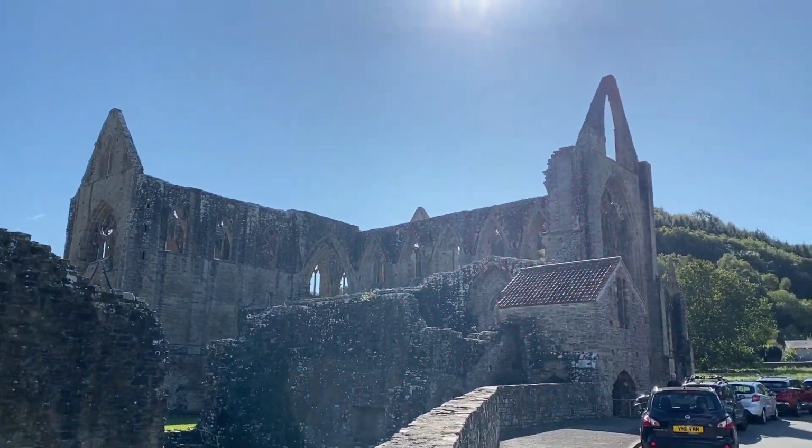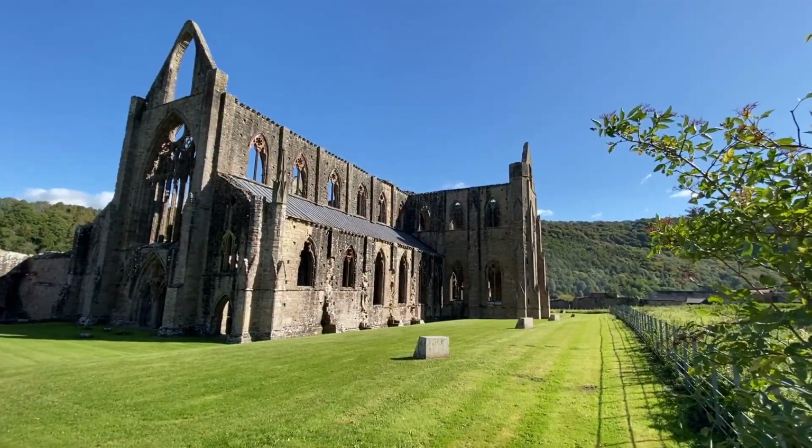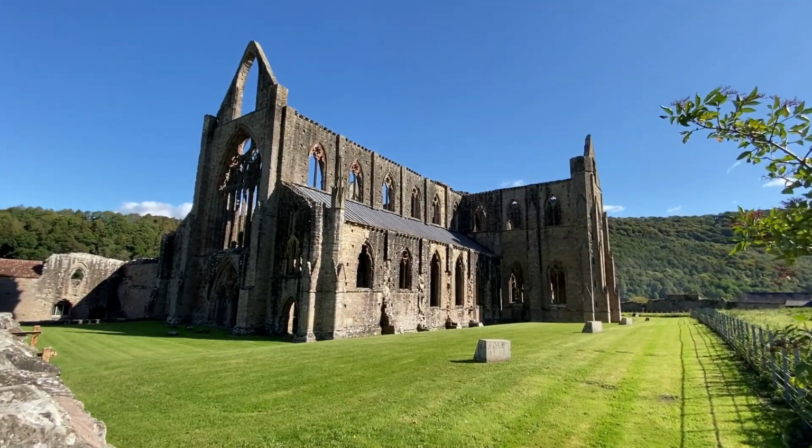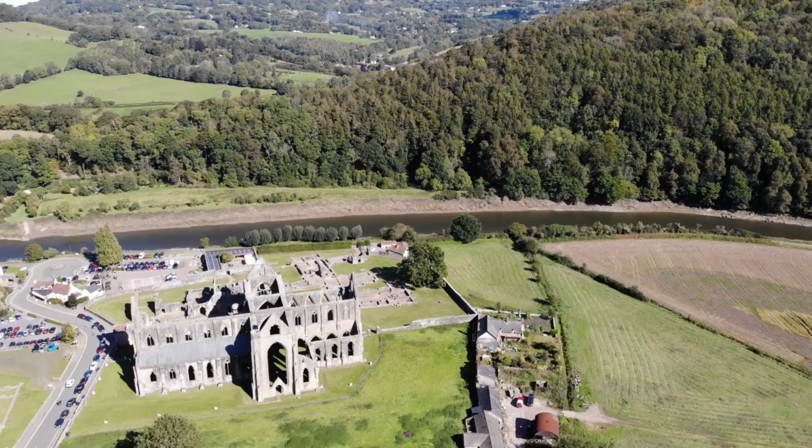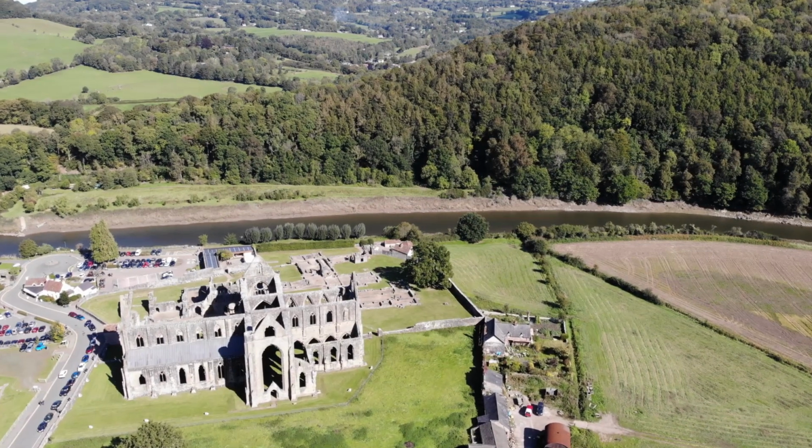With its soaring, majestic windows and a broad cruciform plan with a length of nearly 150 by 230 feet, it became one of the masterpieces of British Gothic architecture.